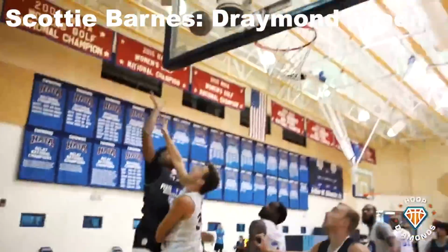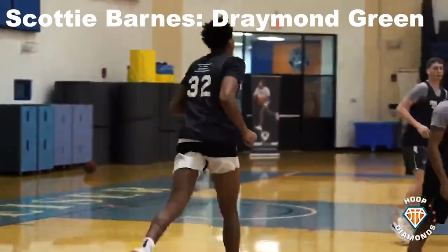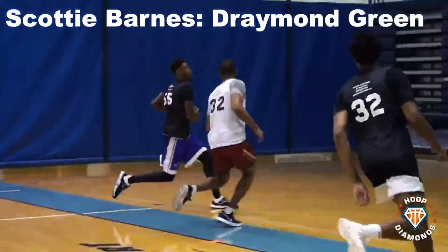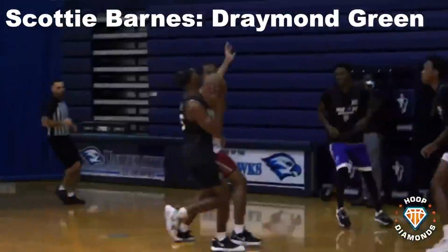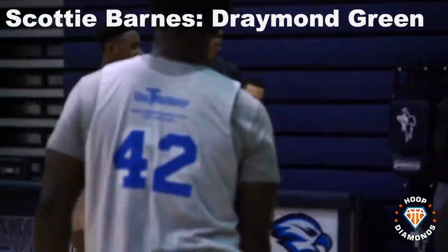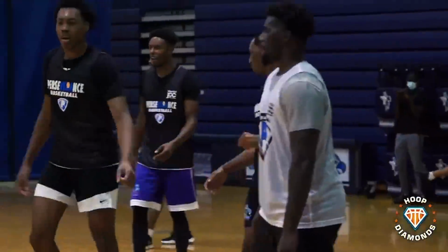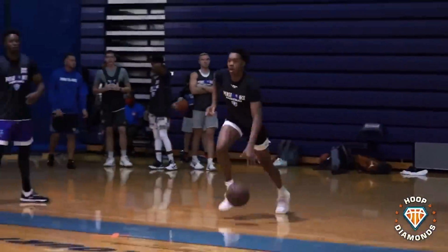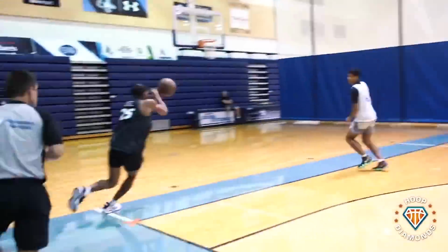The next top prospect we'll be discussing is Scottie Barnes, and the player he compares to at the next level is Draymond Green. Barnes is basically the jack-of-all-trades prospect as a forward who you can run the offense through like a point guard, and then he's another top-tier defensive prospect who gives you all of the versatility and fight you want from a player who is 6'9".